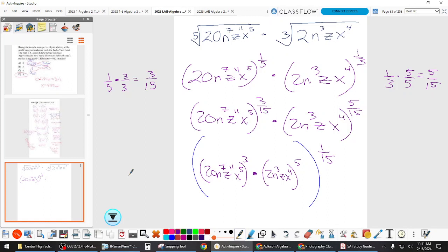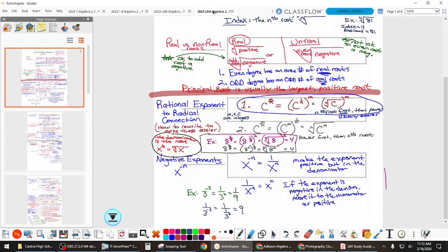Yep. So she asked, so does the 15 from both of them transfer to the outside? Yeah. We should write that maybe in our notes. Leave the denominator on the outside. Okay. Let's pause here and go do that.